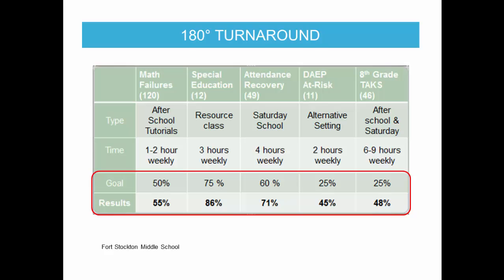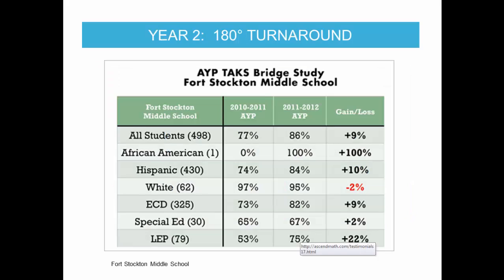And their goals, as you see them there, were set based upon these students' previous success and pass rates. Some students achieved proficiency on their state test after spending only 3 weeks on SendMath during an intensive intervention initiative in which students were working on filling their math skill gaps. The very next year, by the way, Fort Stockton achieved the highest math performance of any middle school or junior high in their region. You can see their results here on AYP, on their TAKS bridge study. TAKS was their state test at that time.